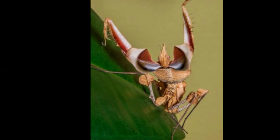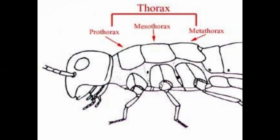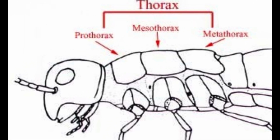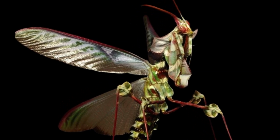The thorax constitutes a large portion of the insect's body. As in all insects, it is composed of three segments: the prothorax, mesothorax, and metathorax. Each section contains one pair of legs. However, the wings are found only on the mesothoracic and metathoracic segments.